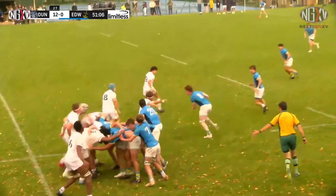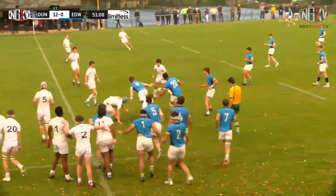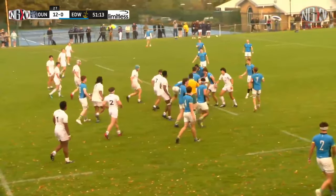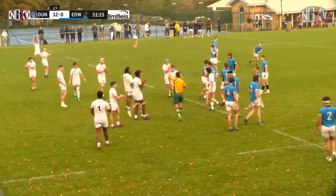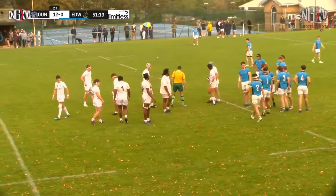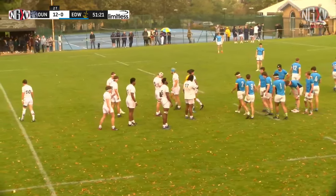It's a little chilly out there today. But more than a little chilly. It's about 9 or 10 degrees, which compared to the 25 we've been used to for the entire first 6 weeks of the season, is quite a shift. As both sides knock the ball on there, it'll be an Oundle scrum.